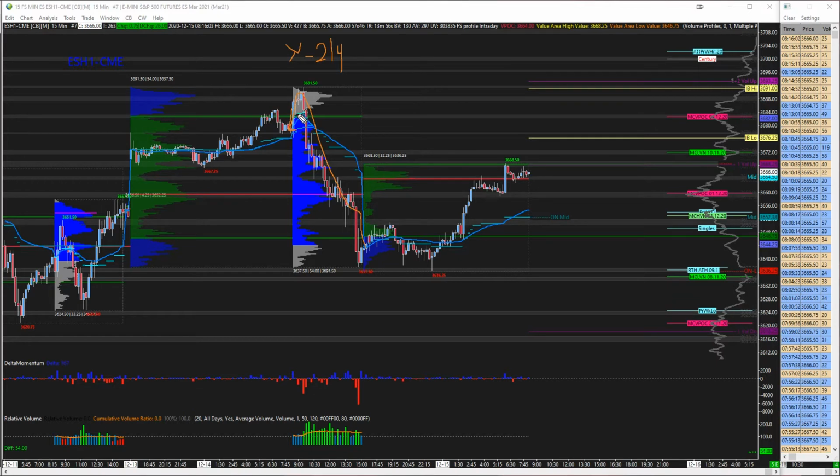down to the 73, which is here, and below that test of the 60 VPOC, MC VPOC, which is here. And below that, there's an extended target in a trend down day. It would have been 52, which is here, which is prior week close. This is where Friday closed.